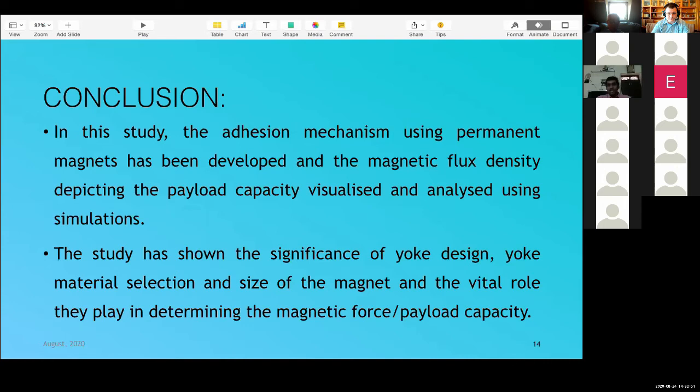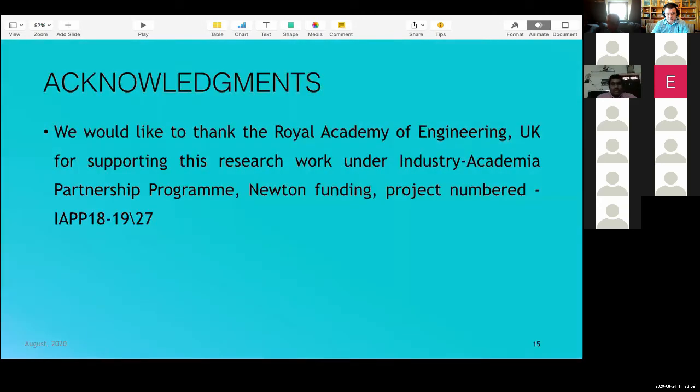So this mechanism can snap on in a very short time. We thank the Royal Academy of Engineering for helping us in this research.